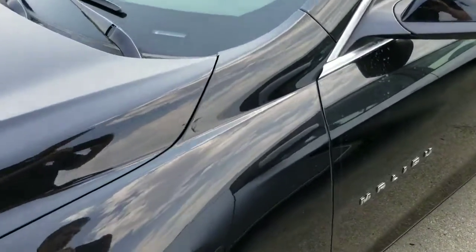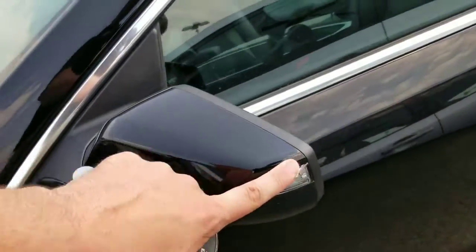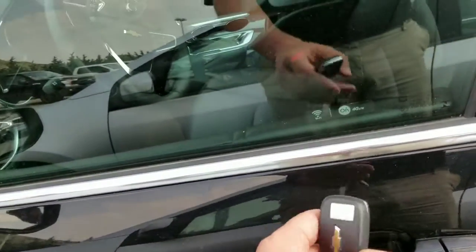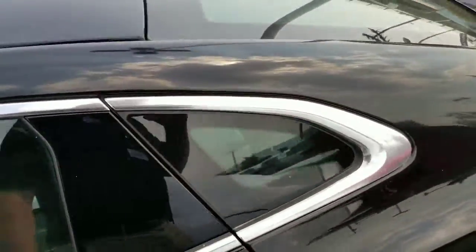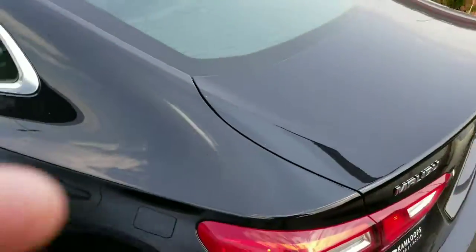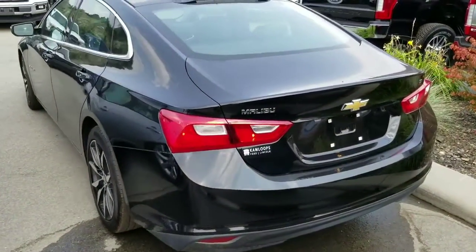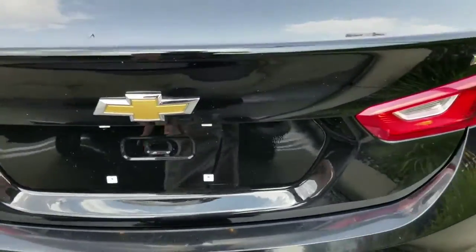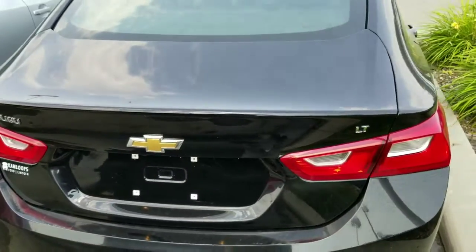So coming along, Malibu's, of course, down the side. Turn signals built into the mirrors. There is, of course, intelligent keyless access, so you can just keep this in your pocket, and grabbing the door handle will cause it to unlock for you. Coming around, on the back, really sleek-looking car, good appearance on it. Nice clean car here, no scratches or dents. Really common area is damage on here for loading and unloading, but none on this car, so pretty nice.